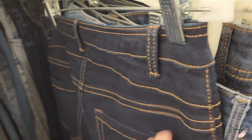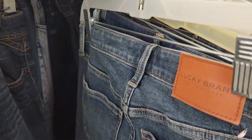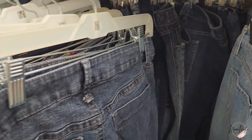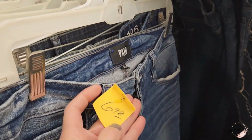I'm looking for style, I'm looking for price, I'm also looking for the brand, of course. It's kind of the first thing I look at. It's usually easy to see when I can see the back tags, but if not, I'll have to look at the inside as well. I actually just got my last haul from this store listed. I've been a little bit behind.